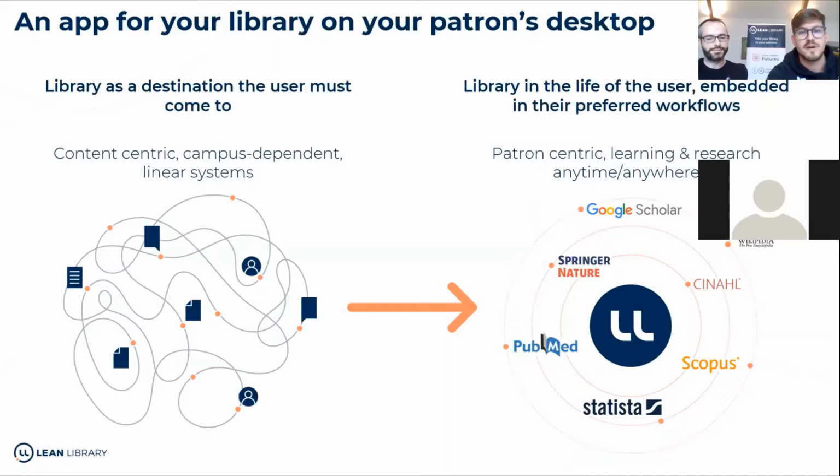With Lean Library Features, we're building a product that is essentially software on your patron's desktop. It moves away from the very content-centric and campus-dependent linear systems that libraries tended to follow, and takes all the support, content and services into the workflow of the patrons wherever and whenever they might be. We're working all of these services and features into very popular locations where your patrons do their research fairly often, such as Google Scholar, Springer Nature, PubMed, Scopus, and many more.